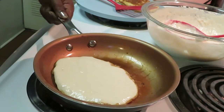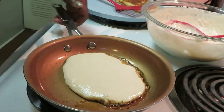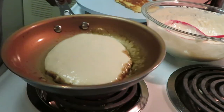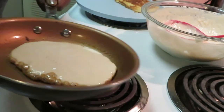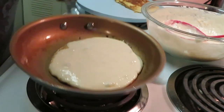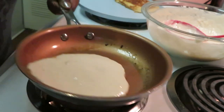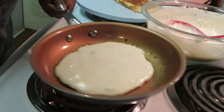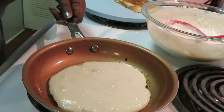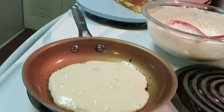Oil's getting a little brown, but that's fine. Just gonna help your pancake better. See, I just kind of take the pan and I just kind of manipulate it, you know, to help it spread around. You ain't gotta get the perfect circle pancake. It ain't that serious.